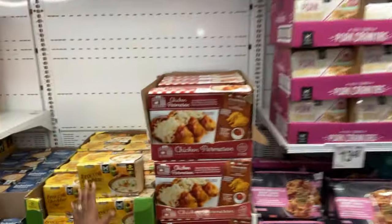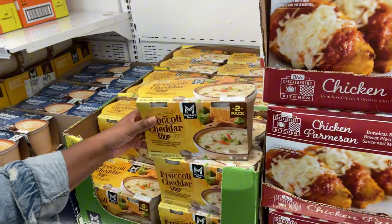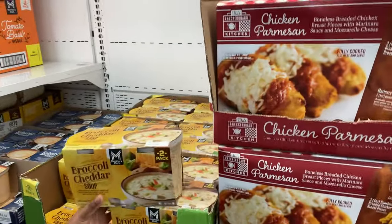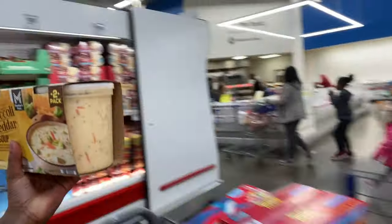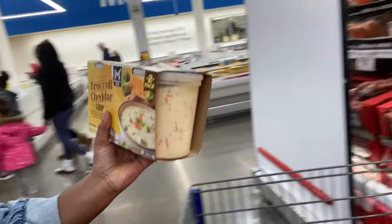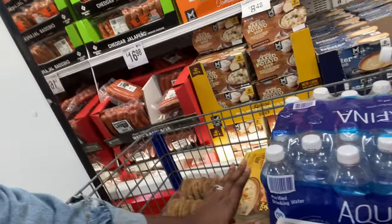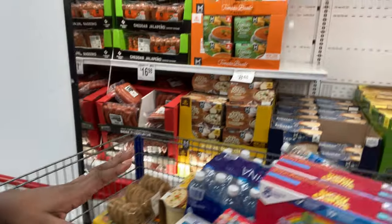Just get one of them. So lately I've been super hooked on broccoli and cheddar soup. So I'm gonna get this Member's Mark broccoli and cheddar soup. You get two big ones for $8.98. I usually get the Panera Bread one, but I don't know where I would even find that at. Probably, I don't know, but I'm gonna get those because I've been super duper hooked on them.